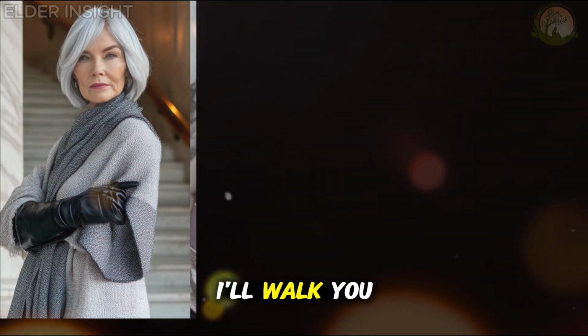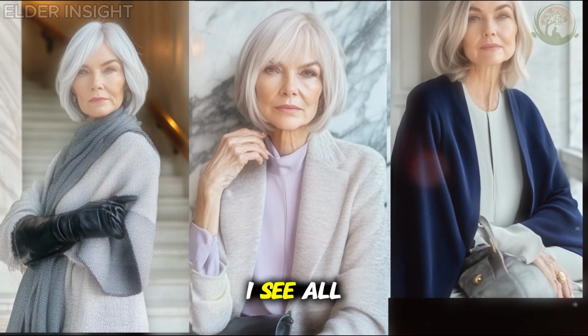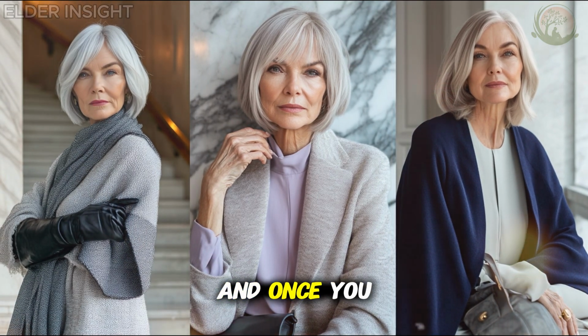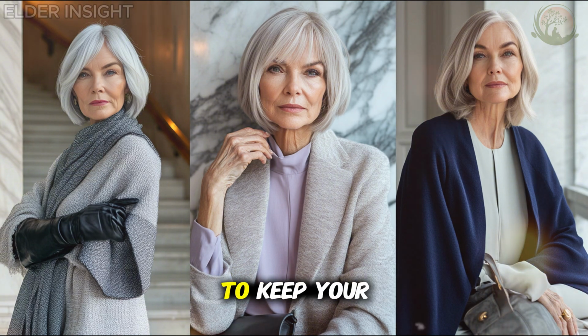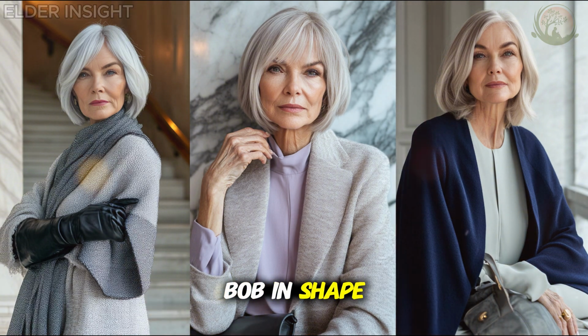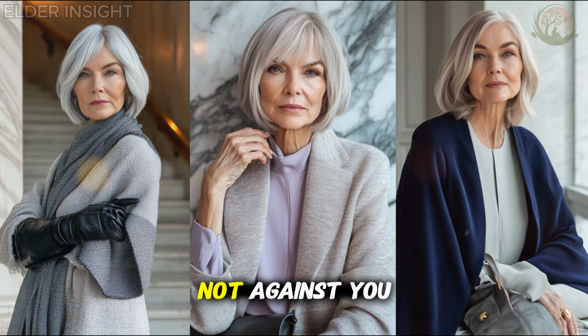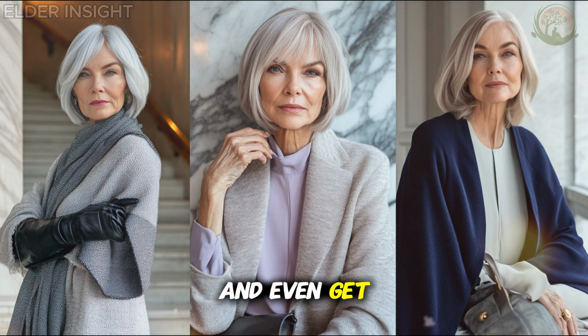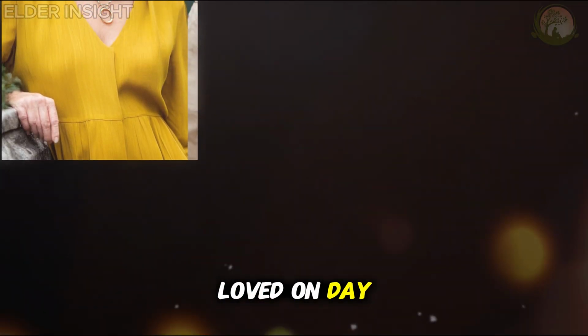So today we're going to fix that together. I'll walk you through 6 of the most common bob styling mistakes that I see all the time. And once you spot them, you'll never unsee them. You'll learn how to keep your bob in shape between salon visits, make it move with you, not against you, and even get back that fresh, face-lifting look you loved on day one.